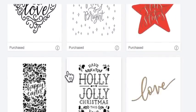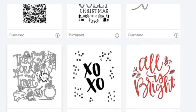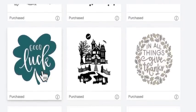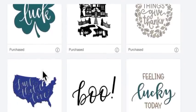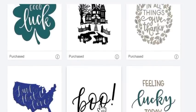Stars and Stripes. Now this is really cute. Have a holly jolly Christmas this year. You could do some contouring and make this all different colors. And this also, the Happy Easter. Trick or treat. This is awesome. I really like this word boo. I could have used that on a project. Feeling lucky today?